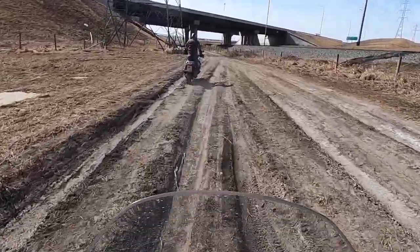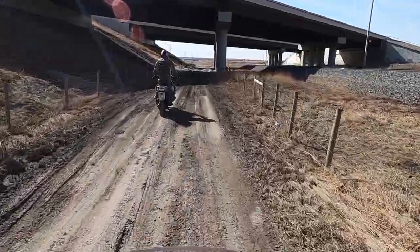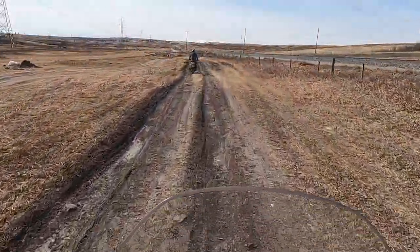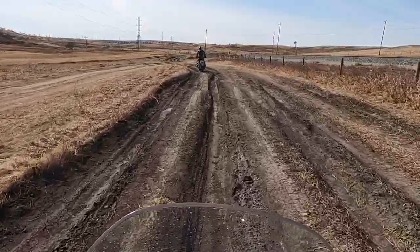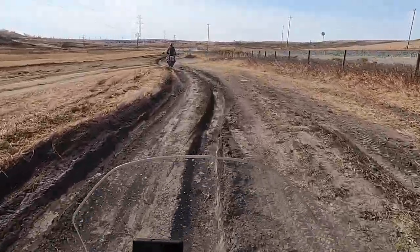Ooh, that's a skinny section. Holy crap! And now... Holy crap, I'm sitting deep inside!